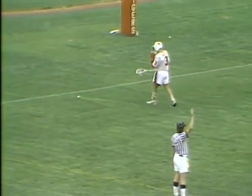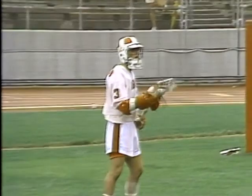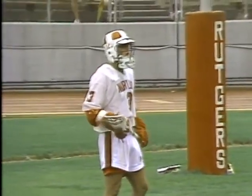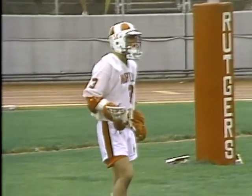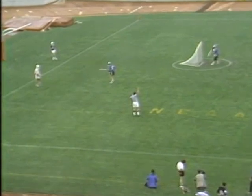Well, that was a nice move by Smith. He came right across the face of the goal, dropped the stick low, went high, and he just missed the 6x6. I don't think Quinn had enough time to react to that high shot. Good play because Maryland maintains possession. If you're going to miss the goal, miss it on the perimeter so that your guys can back it up and keep it in your end of the field.